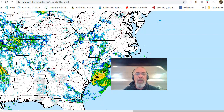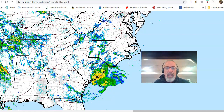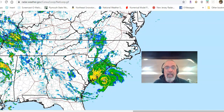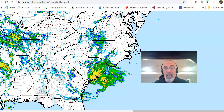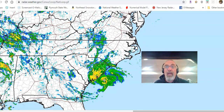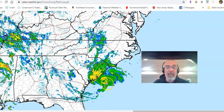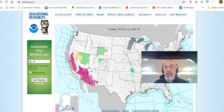Here's what it looks like on the radar. And you can see a well-developed concentration of showers and storms. Very definitely a closed circulation here, and there's even a fairly good-looking core of showers and storms close to where I think the circulation center is. And the Hurricane Center also has been saying that they have had reports of tropical storm force winds offshore. So they may have to act in a hurry here, because this thing is getting fairly close to land, and it will move onshore later today.